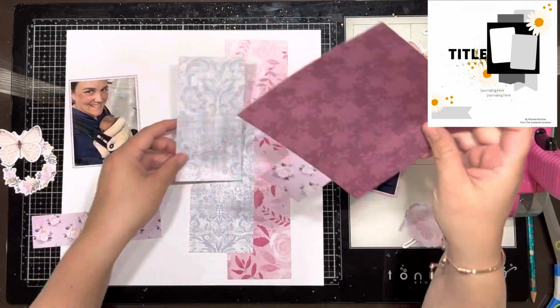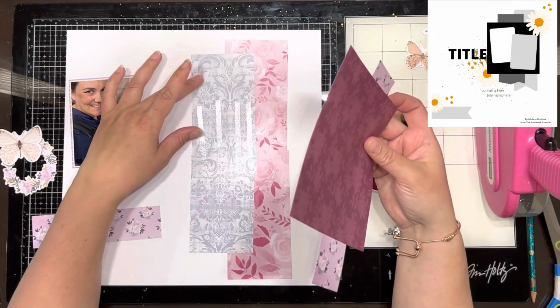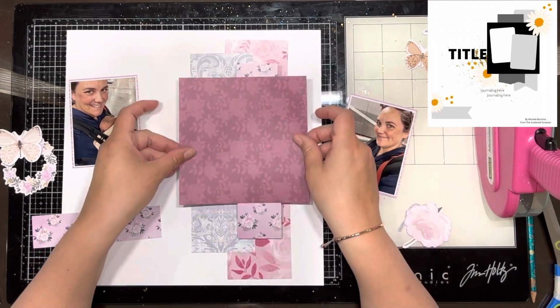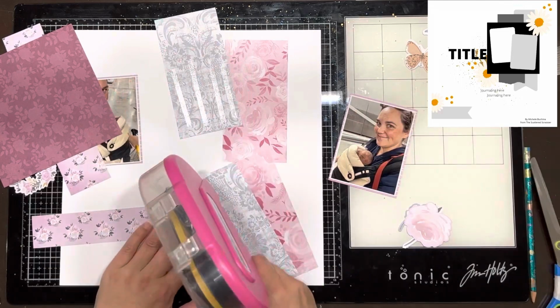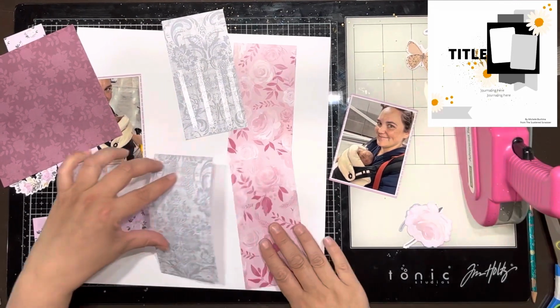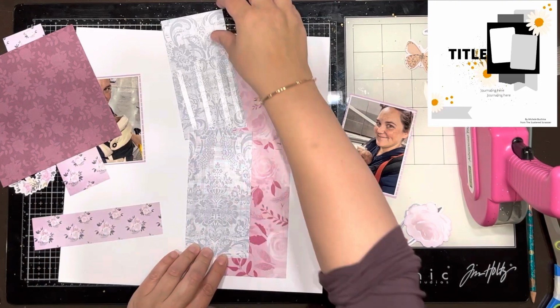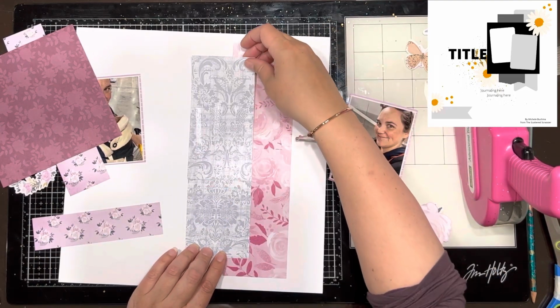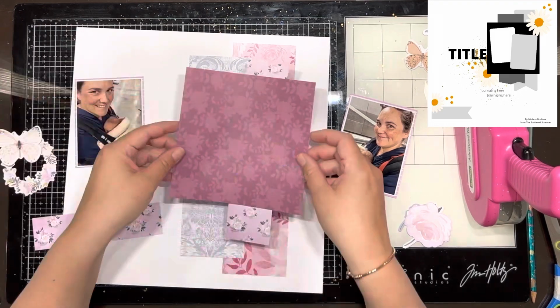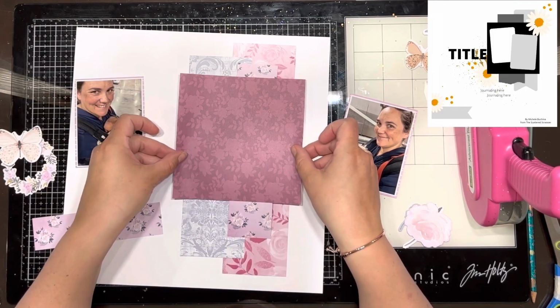I know it looks weird on camera, but I am using 6x6 paper, so obviously it's not long enough to go right along the full length that I need it to. So I am using 2 pieces of 6x6 paper to create a longer sort of strip of paper, and I'm just trying to piece them together in a very awkward way. I'm sure there was an easier way to do this.